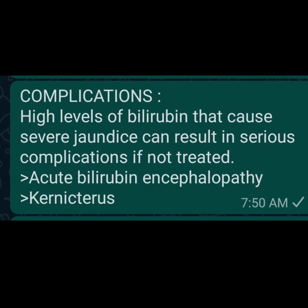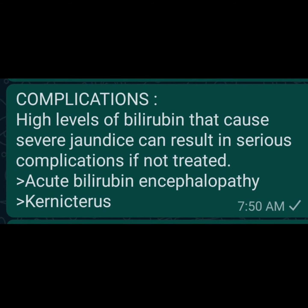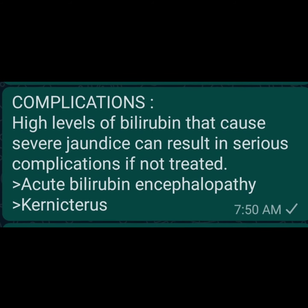Complications: a high level of bilirubin that causes severe jaundice can result in serious complications if not treated, that is acute bilirubin encephalopathy or kernicterus.